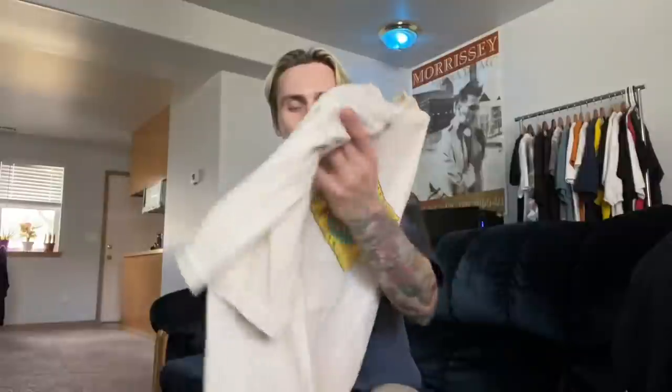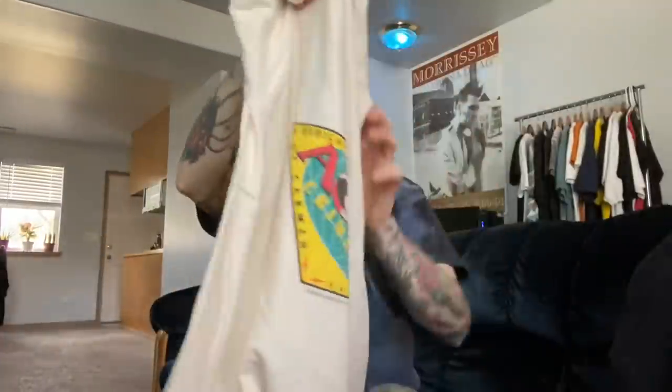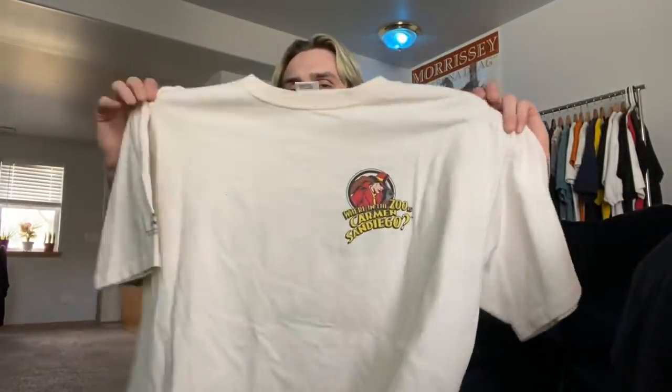This one is super familiar to me. I was trying to talk to Rashid about it and I couldn't really remember it, but something within me was like, I think I know what this is. It says, Where in the Zoo is Carmen Sandiego? I think it was like a show or computer game. That's what he was saying. It's on the Fabric Art tag, size XL. Here's the back hit. I'm going to have to look it up just because I'm interested and I don't remember exactly what it was, but I think it was a computer game or show, not exactly sure, but pretty cool tee. We have a Taz shirt.